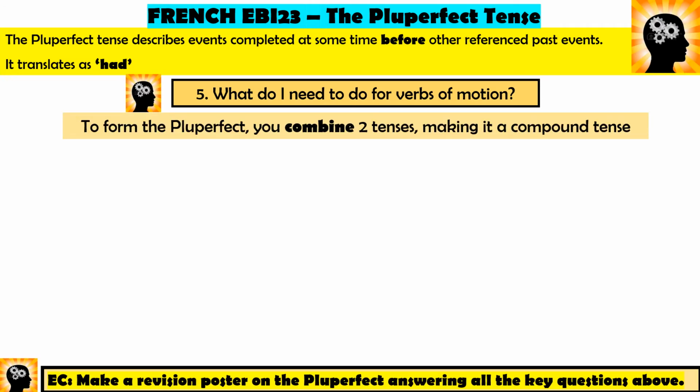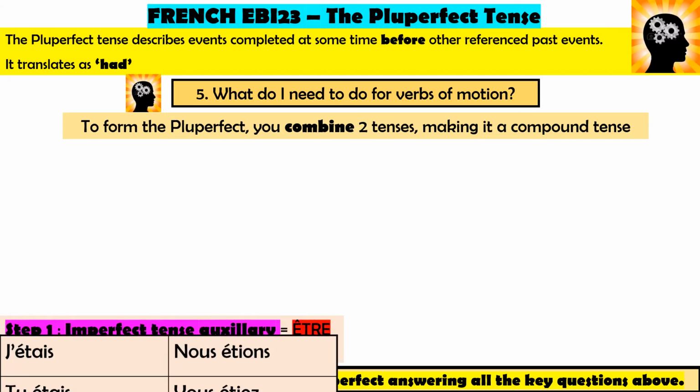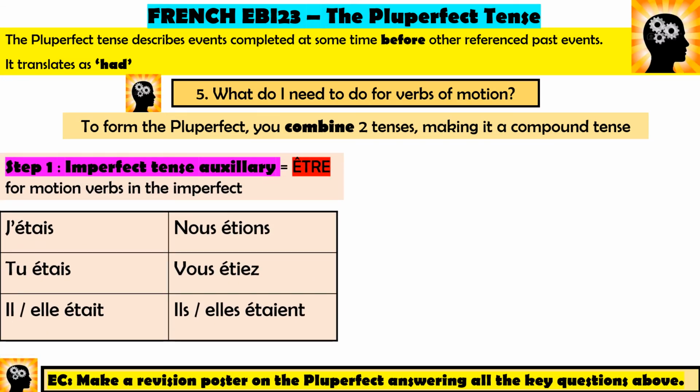So how are you going to do this? Rather than taking avoir in the imperfect for our first step, you take être in the imperfect. And here it is: j'étais, tu étais, il, elle, on était, nous étions, vous étiez, ils étaient. Voilà, you take être in the imperfect and then you use our past participles.